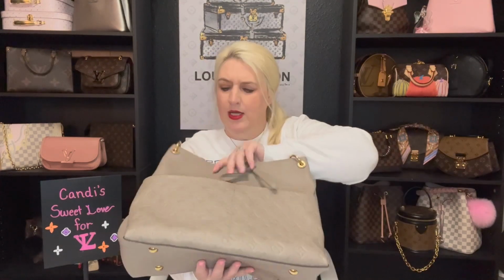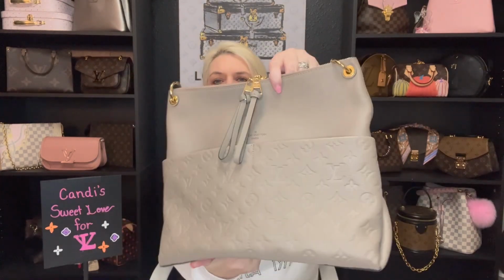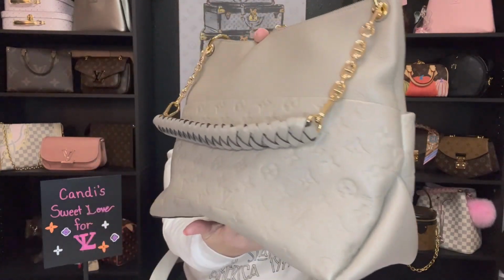amazing, amazing. It's got the pebbled leather up at the top of both the front and the back, and then the bottom has the embossing on it. So I just think it really pops with that embossing. I love the sides of the bag, and as you can see, it does open up very wide.